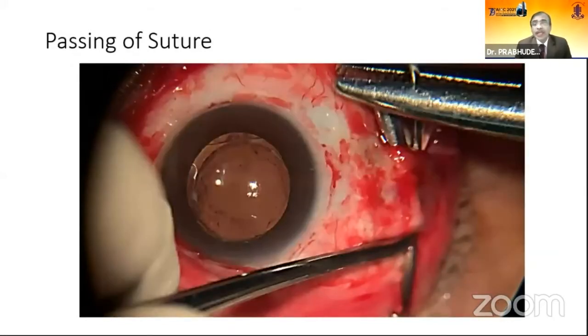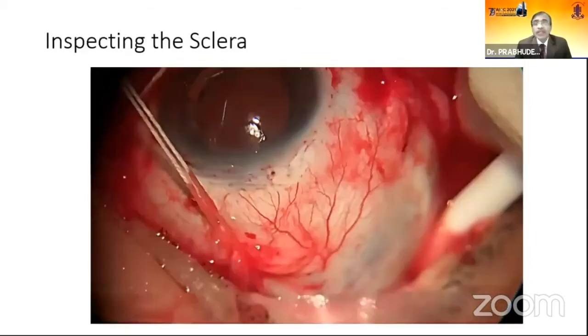Once you identify the muscles, you may pass sutures to hold the muscles and move them around. And once all the muscles are hooked, you check for any weakness. This is very important because if there is ectasia, you may have to change your plan. And I think Dr. Ashish will be talking about it in more detail subsequently.